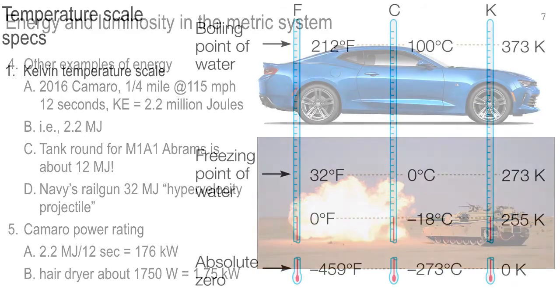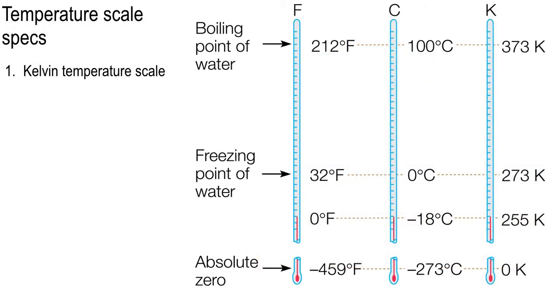Now, another thing I want to go through with you is the temperature scale. In the metric system, we have a special one called the Kelvin temperature scale. It's really important. It's the one that we're going to use in this class. Now, if you listen to the Weather Channel, they're going to talk about Celsius and Fahrenheit a lot. We're going to talk about Celsius a little bit in this class, but not Fahrenheit very much.